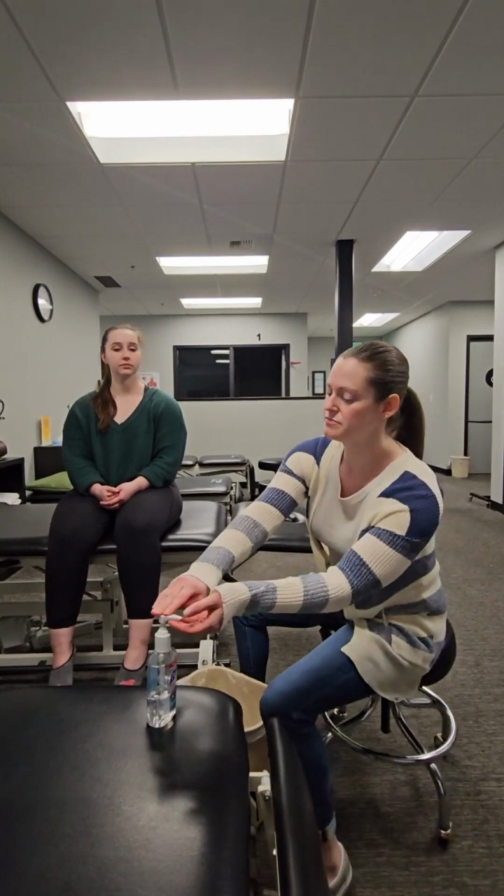Okay, so we've already done a Dix-Hallpike on Mackenzie here, and we've established that she has symptoms of right posterior canalithiasis. So today we're going to do an Epley maneuver, which is going to help to correct those symptoms.